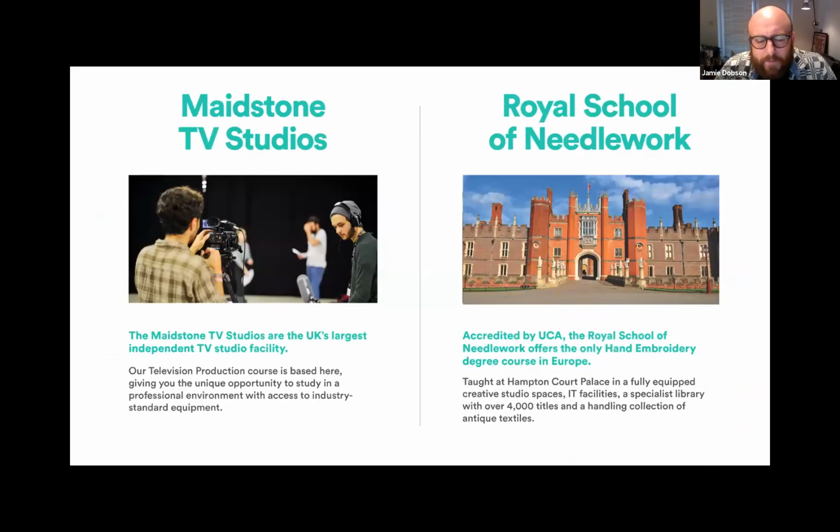And then I mentioned these 2 satellites, and so these are tiny, really. But the reason I like to mention them is that I think they illustrate our commitment to small courses, to niche creative areas, and also to expertise. So, for example, we have a television production course at Maidstone TV Studios. Maidstone TV Studios is a big commercial TV studio. It's the largest in the UK. There aren't any other courses there, but we've got a course there so that our students can use the resource. They can use the TV studio or studios, and they can also get work. So an awful lot of our students work on the productions that take place there.